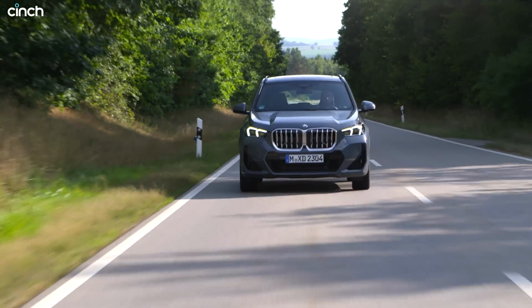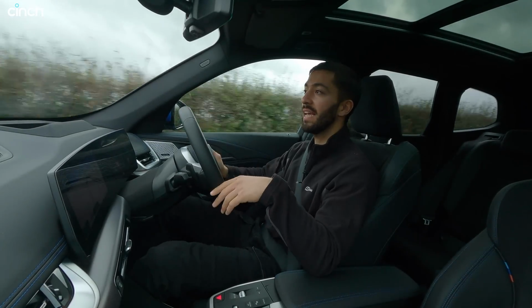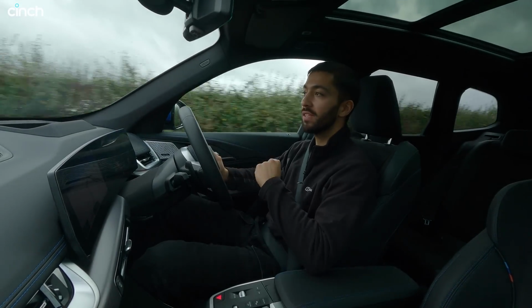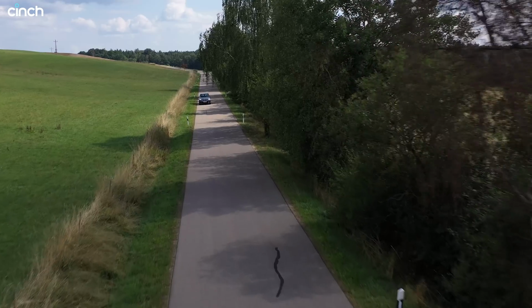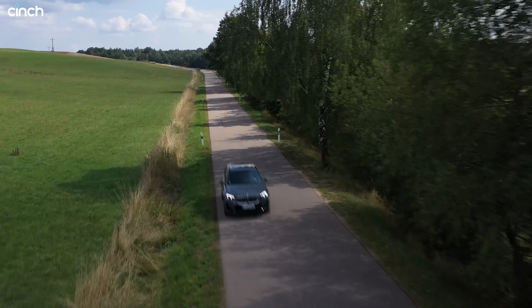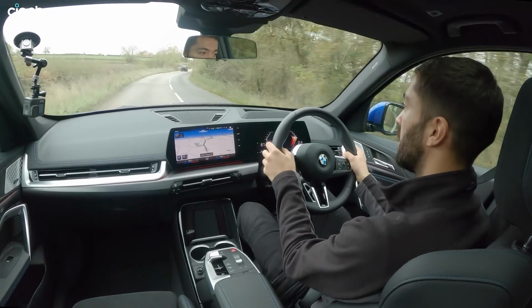Although you can turn off the traction control and stability control systems, which I think is telling again of BMW's intent to make this feel like the sportier car in the class. A lot of cars in this class, you can't genuinely turn the systems off, but you can genuinely turn it off in this car. Here's some bumps on a bend. So this is proper B-road stuff.